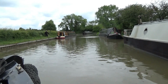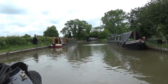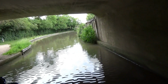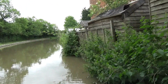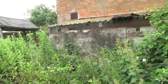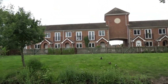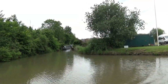A very slow boat is mooring up. But we're nearly there anyway, so just on the latter now. This is the A5, Watling Street. Again, been under this before. The lime kilns. There's the fabulous place there. Nice flats, houses. There are the boys up there, a bit along.